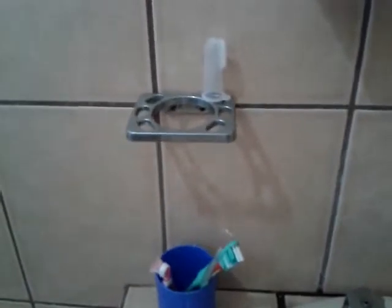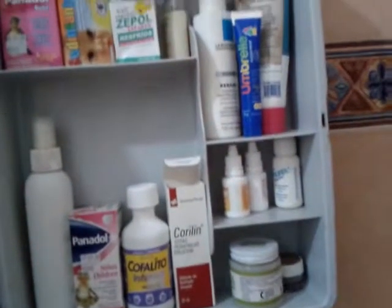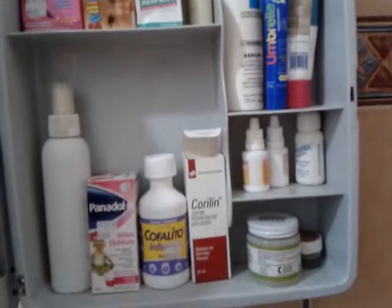And then last but not least, I'm in the kids' bathroom and I have his toothbrush here. This is where I store his toothbrush, or in here with the other toothbrushes. And then, of course, the medicine cabinet where I store the majority of his medicine.